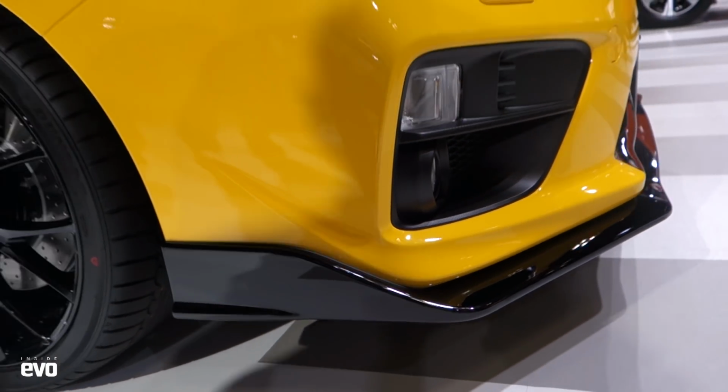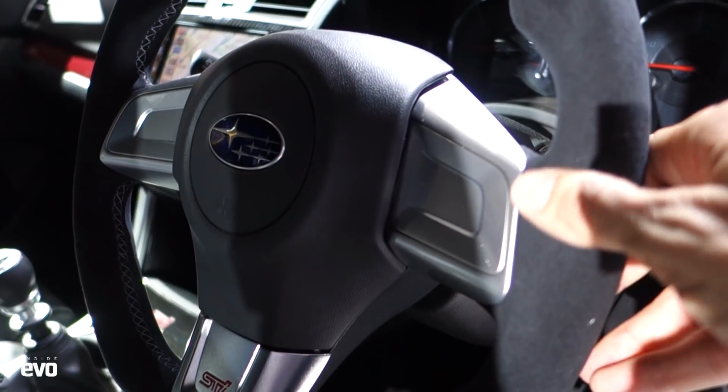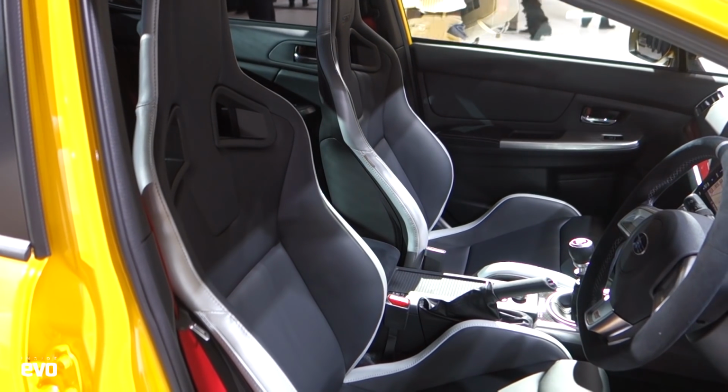So yeah, it brought back a bit of the old memories of the special editions that you'd occasionally see as cool grey imports across in the UK. So that was rather nice to see.